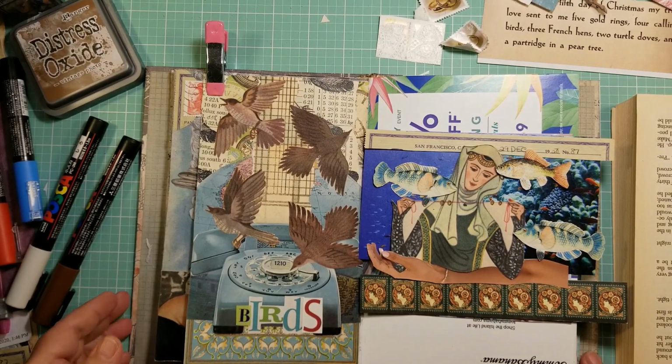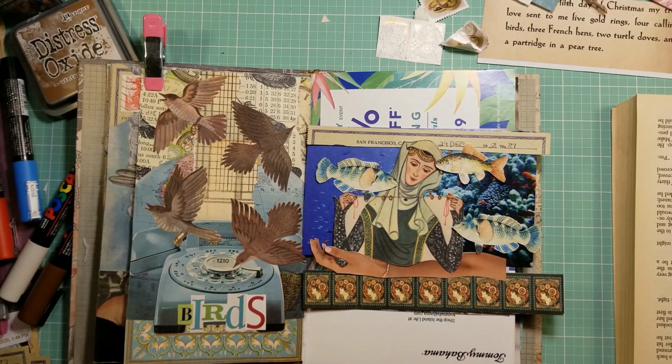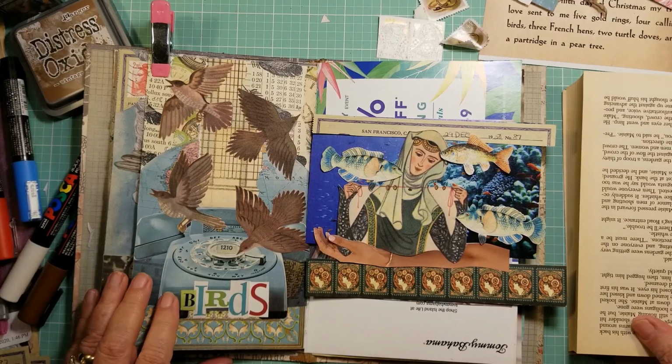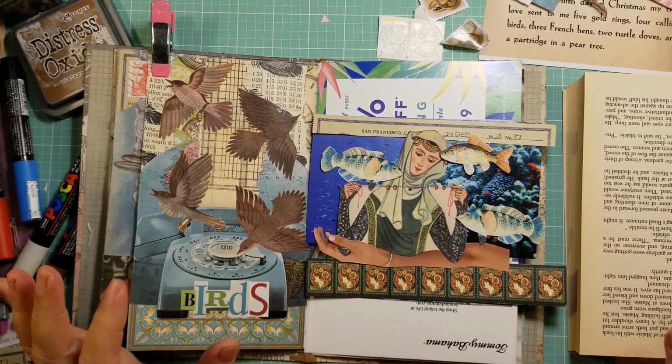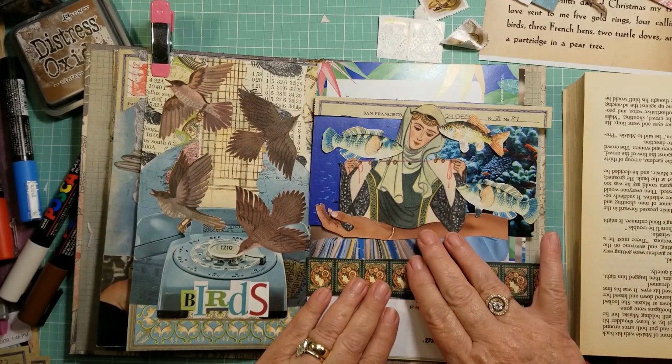So double check I'm in frame. Okay. I really like that. I think it's going to be really effective. And very, very weird and very, very wonky. So that much I really, really like. So let's start gluing this down.